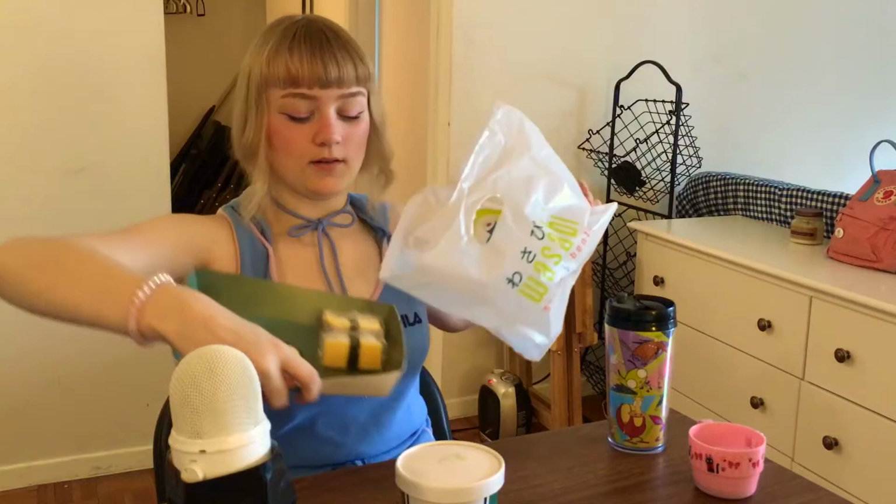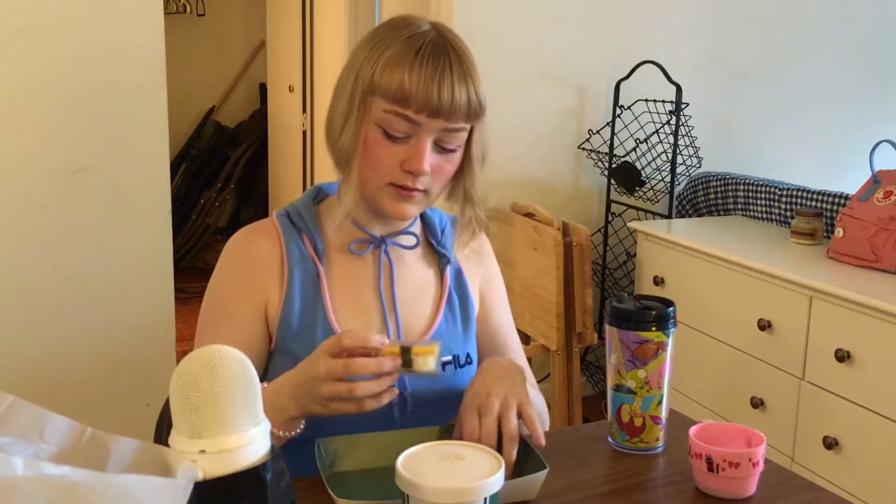I also got these little guys. It's tamago, which is like sweet, kind of like an omelet, I guess? Like on top of rice with some seaweed around it. So yeah, that's what I got. And this is my coffee, and this is my soy sauce. So yeah, I'm gonna dig in and then I'll be back right afterwards to do some more stuff with you guys.